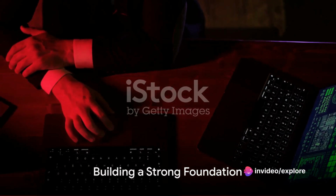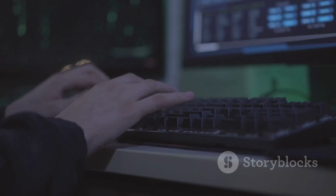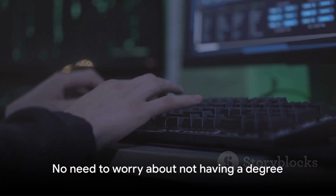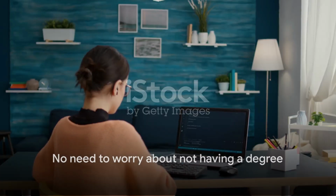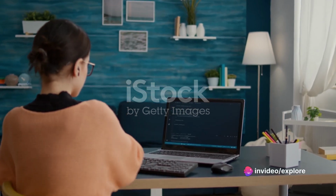To become an ethical hacker, a strong foundation in computer science or a related field is a must. However, don't fret if you don't have a degree. Self-study and online courses can also pave the way to acquire the knowledge you need.